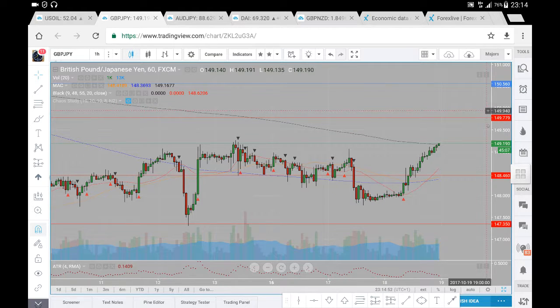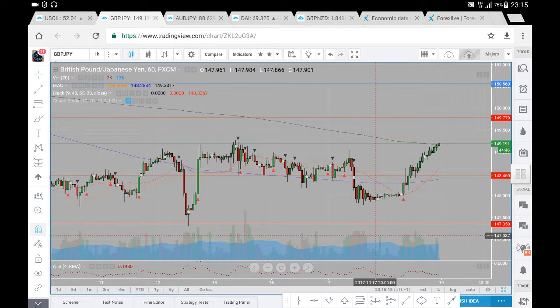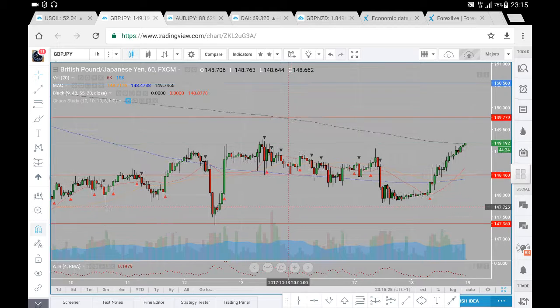Within that 22-point zone, we would be potentially looking for prices to retrace back down to possibly 149, where we did find some resistance over here on a couple of occasions, before potentially going down to the 148.46. If, however, we do break down from this dynamic resistance, 147.35 again is a major level of support.